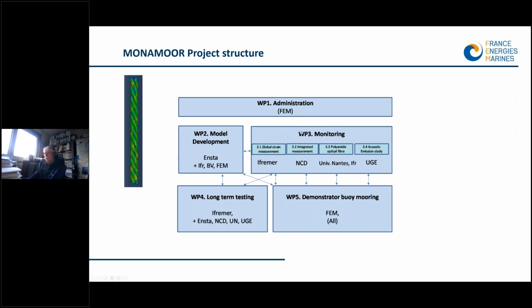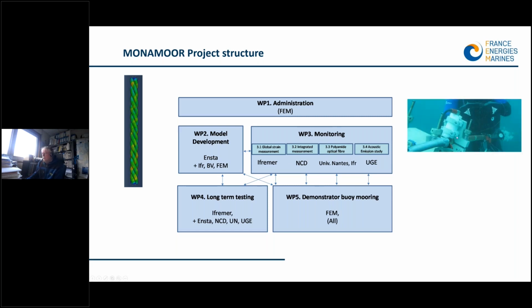Work package 3 is monitoring. The idea was to try and develop more reliable monitoring systems to measure a range of parameters, principally the strain, but also other parameters which we could then correlate with the models. Those included optical fibers and acoustic emission. And this is just an example of a wire strain transducer, which is fixed on a clamp on the rope, which was finally installed at sea.